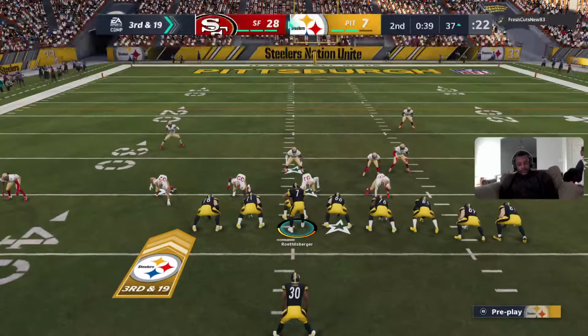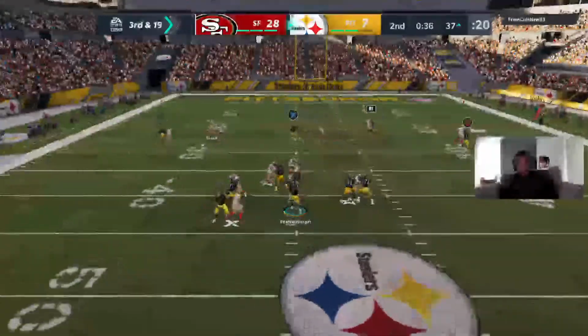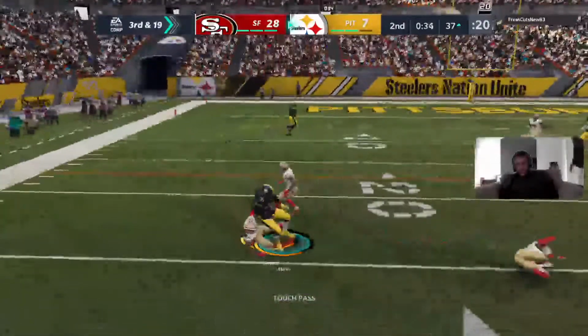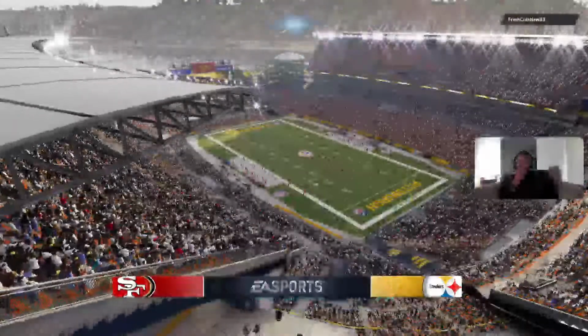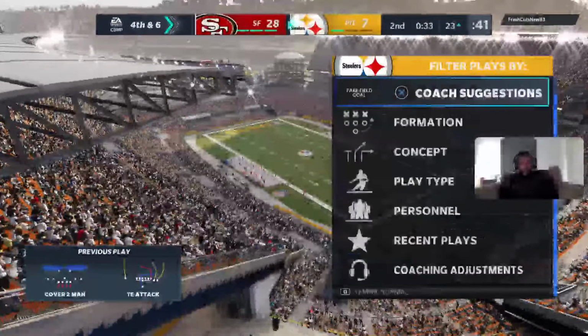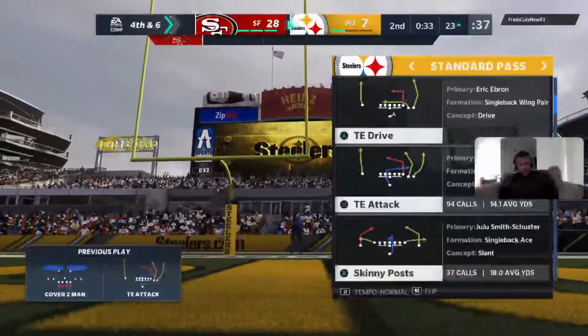Right there, 54, right there, 54, Mike. Now Ben on 3rd and long. Ebron caught left side. The Steelers signal for the 2nd of their timeouts as the clock will stop with 33 seconds to go in the first half. It's 4th down.